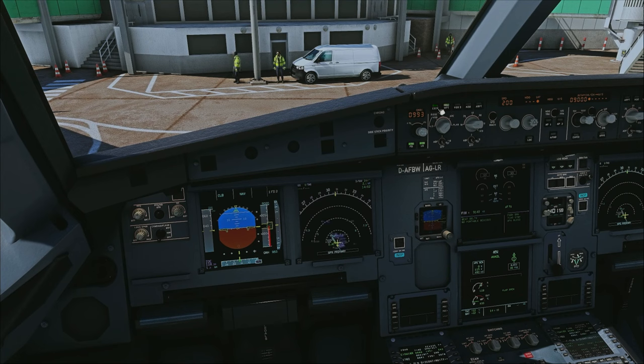Shannon Control, good afternoon. Firefly 235, stand 318 left. This is Airbus A320 requesting IFR clearance to Shannon with information Charlie.